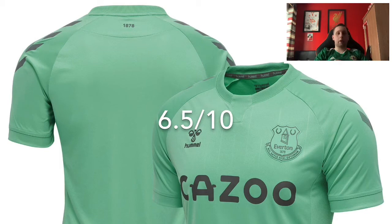But it's not bad, it's alright. The mint is a nice colour. It's not unreal, but it's a 6.5 out of 10.